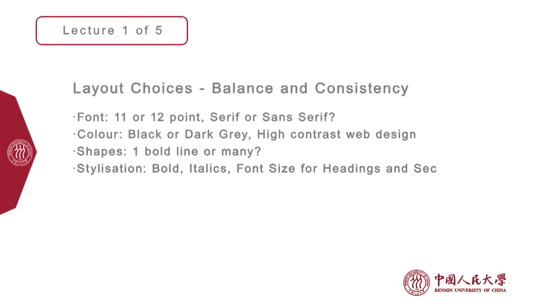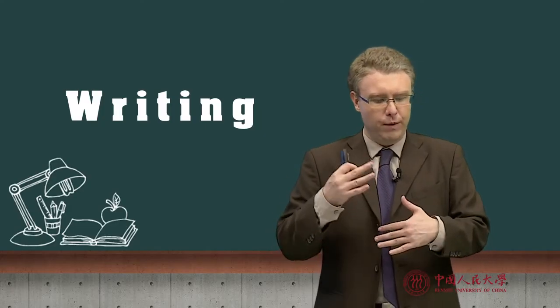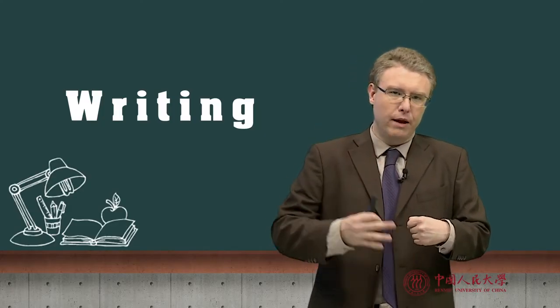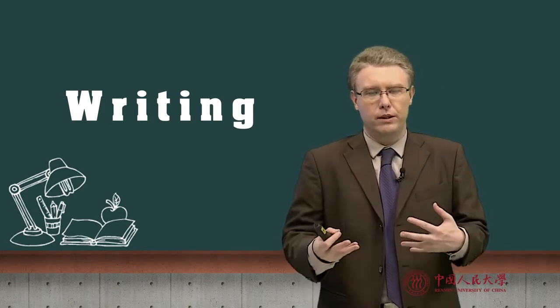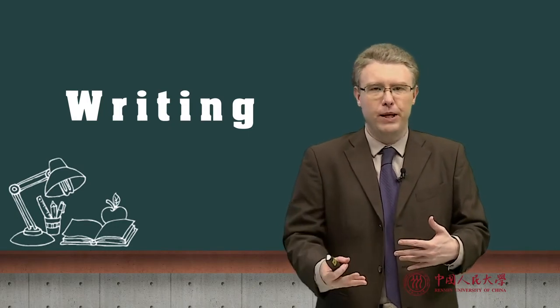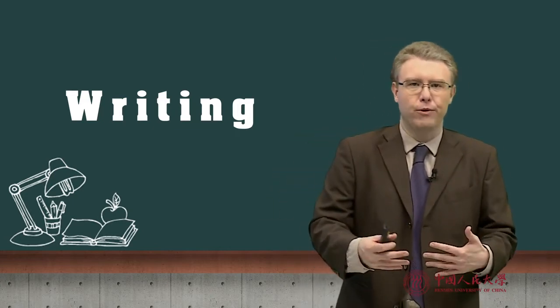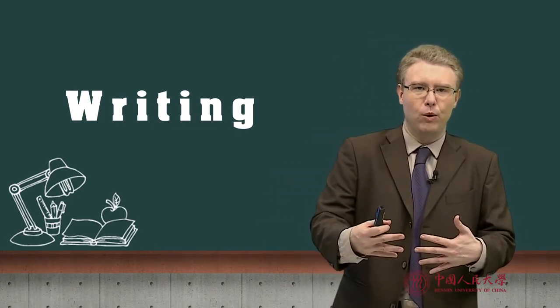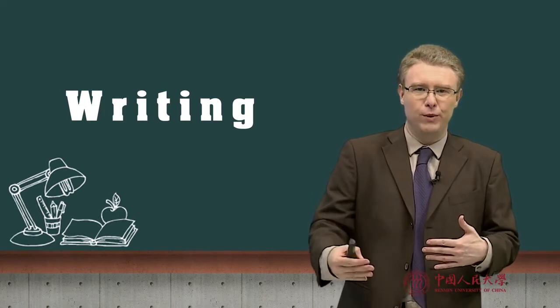In terms of layout, you want balance, you want consistency. The golden rule generally is don't use more than 2 fonts. We want to look at size 11, size 12, Times New Roman. We look at these things, we make things accessible, we make things easy to read. It's an informational document. It is a report on your academic background. It is a report on your entire employment history. So do make sure that people can actually read it.